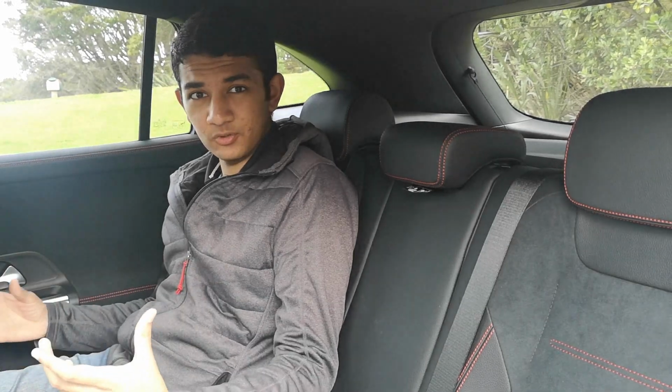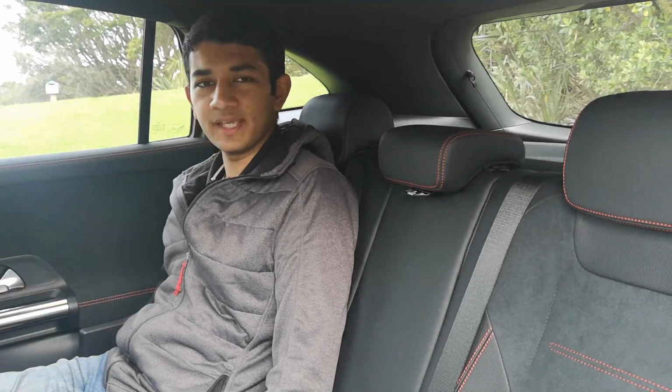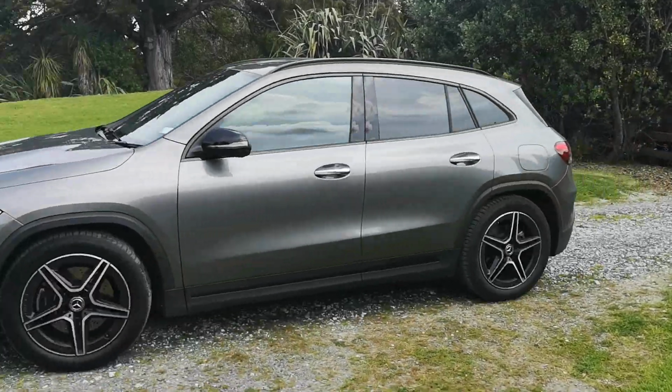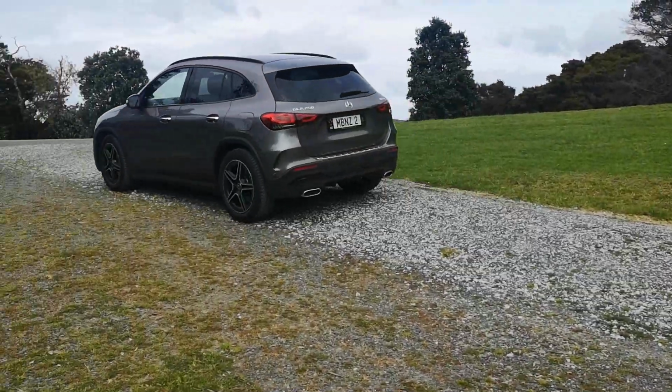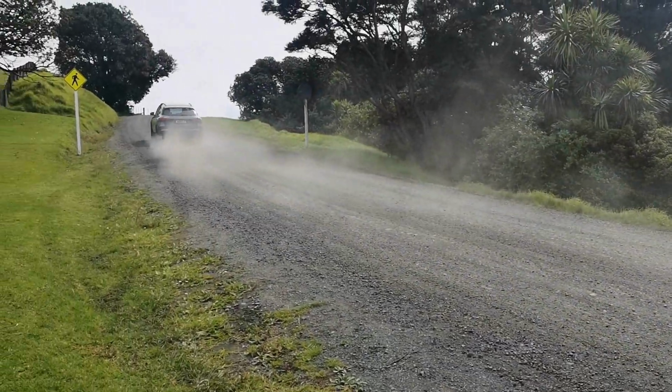In terms of driving feel though, let's see if a lot has changed. And there's only one way to do it, by getting in the front and taking it for a drive. So remarkably, the GLA actually drives and looks like an SUV, which is, like I said, remarkable, because so many small or compact SUVs just aren't really SUVs at all, and this feels like an SUV, it looks like an SUV, and you know, in many ways drives like an SUV.